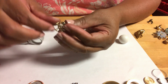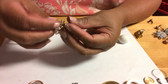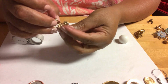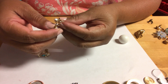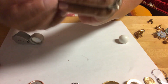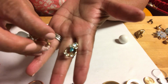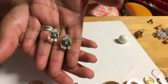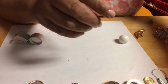Then I got these ones. Okay, these are the same. Glass, blue and clear. Okay. No markings on that.